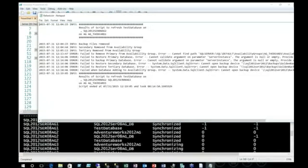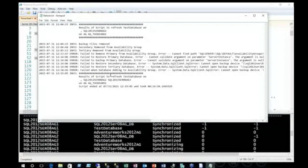What I would recommend is that you create a step on the agent job that will email you the results of this log file, and so the testers get that. They check the log file. If it all says info, everybody's happy and they can carry on. If, like this one, it says error, then you say, come back and see the DBA team and we'll resolve it.